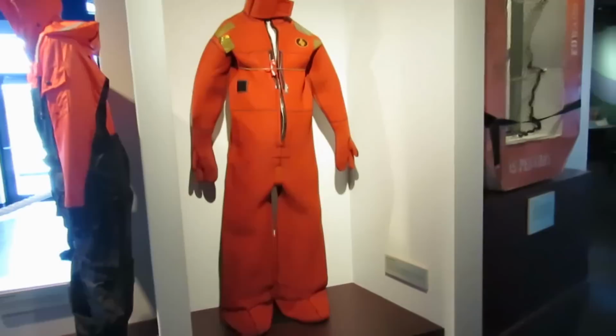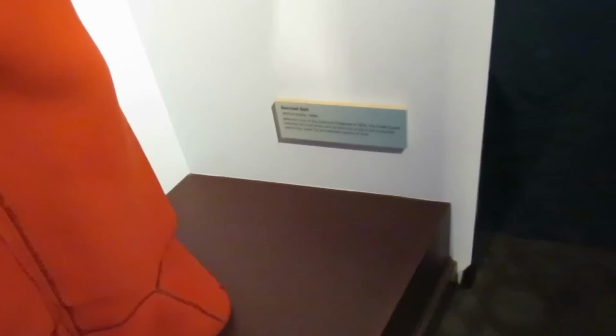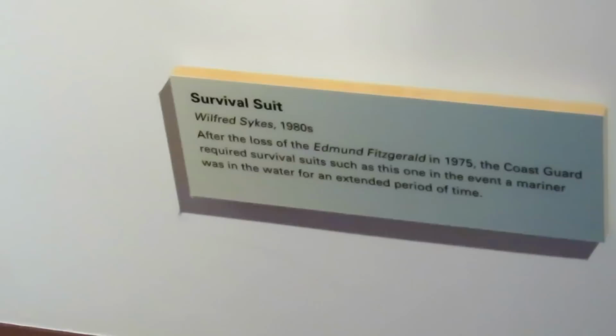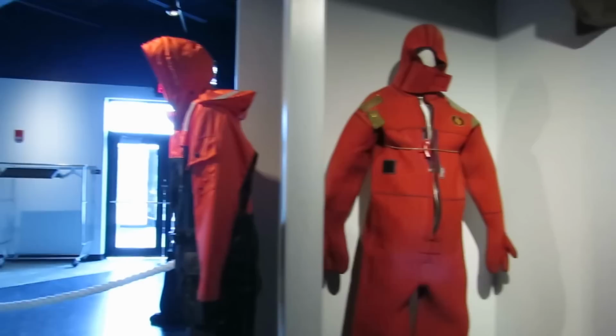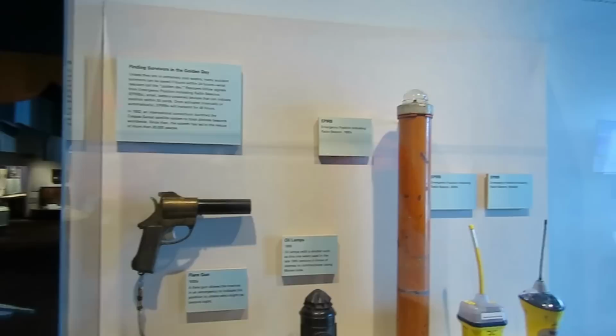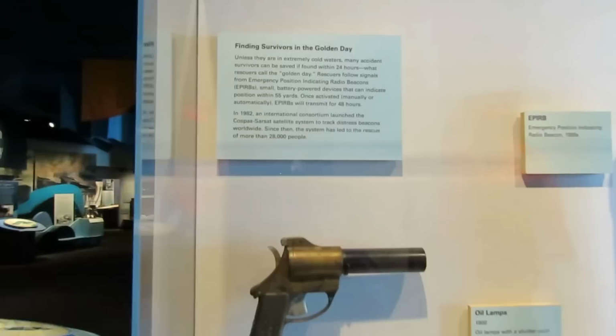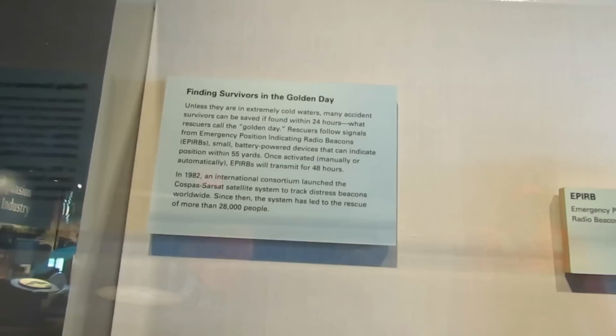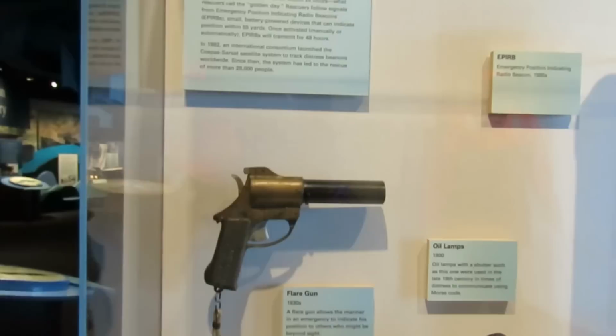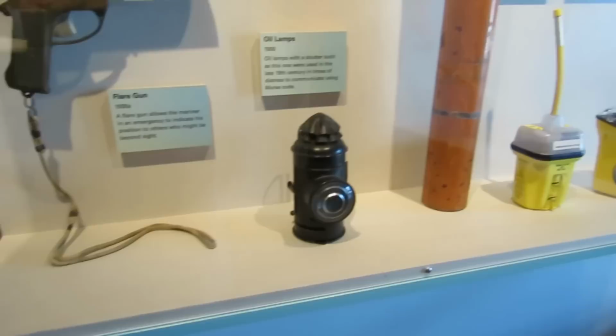Survival suit from the Wilfred Sykes in the 1980s. After the loss of the Edmund Fitzgerald in 1975, the Coast Guard required survival suits such as this one in the event a mariner was in the water for an extended period of time. Finding survivors in the golden day. Unless they are in extremely cold waters, many accident survivors can be saved if found within 24 hours. What rescuers call the golden day. I think I said bay before. Rescuers follow signals from emergency position indicating radio beacons, flare gun, oil lamp, emergency position indicating radio beacons.